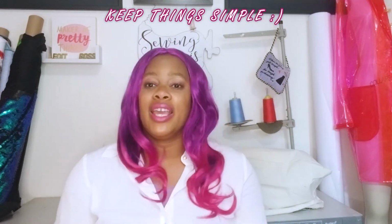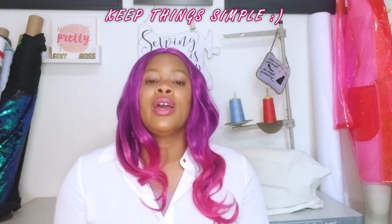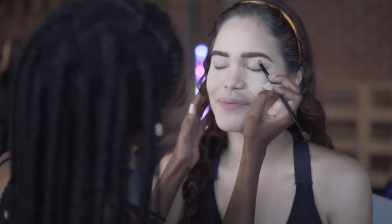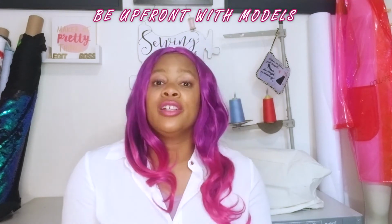So that can help you and simplify things if everyone wears wigs, or everyone comes with their makeup done, or maybe partial makeup, and you have someone that can just come and do the finishing touches and touch-ups throughout the shoot. You also want to be sure that you are very upfront with your models on what you expect them to bring to the shoot.